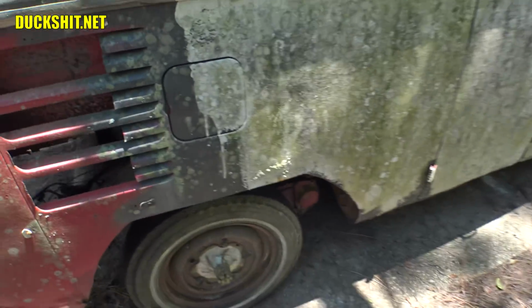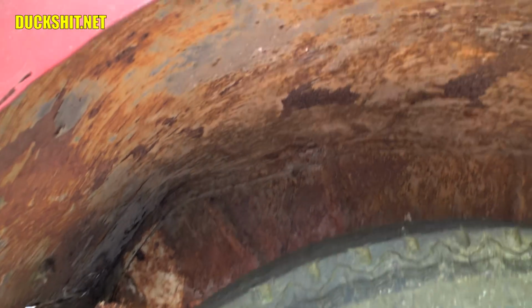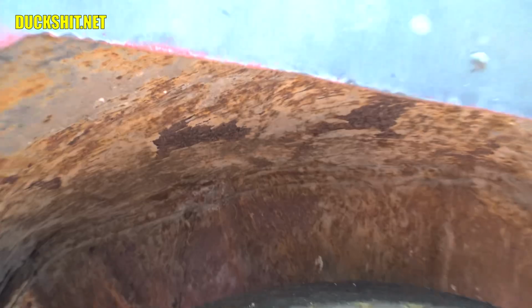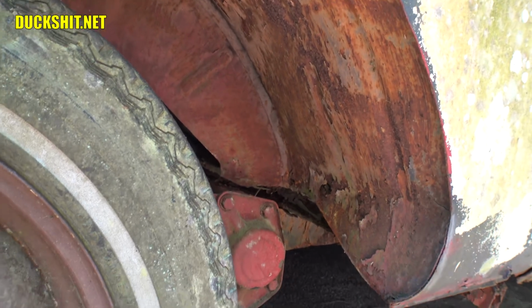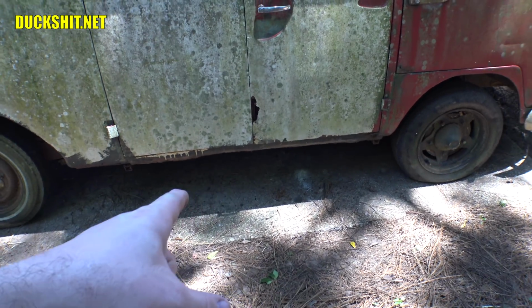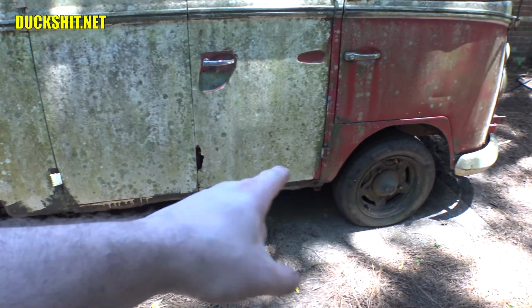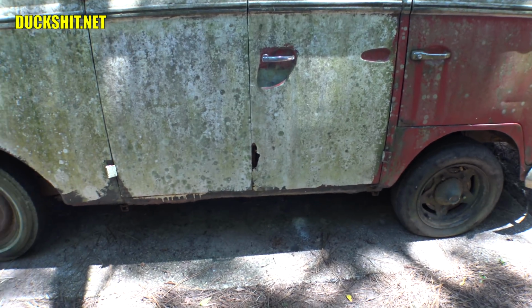Good news is though, up inside the wheel well area, virtually no rust. Almost none at all. It's like we got a little up in there. The other side's not like that at all. So this is not too bad. I was looking at the rockers again, and I discovered that while they look intact on the outside, they're actually pretty rusty on the inside, so I'm probably just going to skin that and replace it.